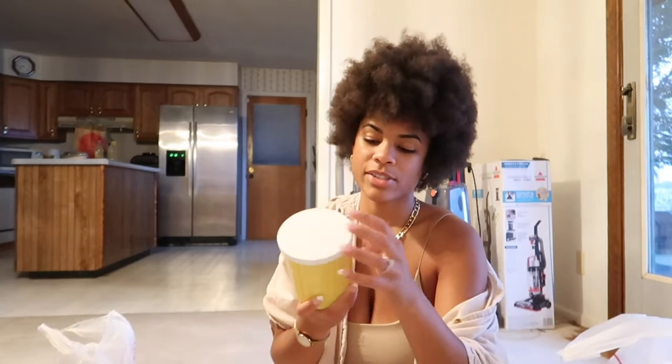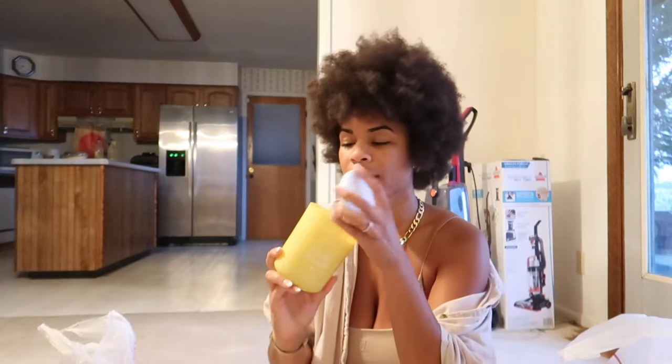And then this one is Sunshine Daydream, $9.99. And this one smells almost citrusy, but not too citrusy. And I actually don't like very much citrus. So honestly, I'm glad that I didn't get anything else that's too citrusy, because I feel like that one's almost like pineapple, citrusy.